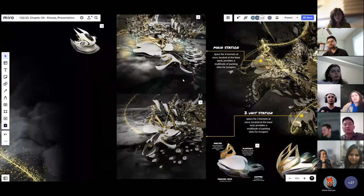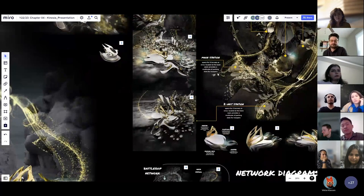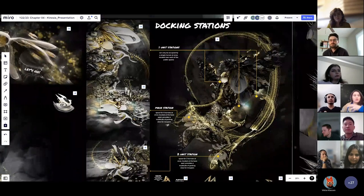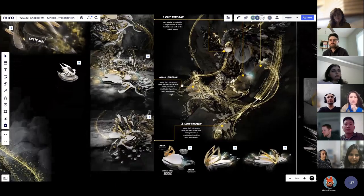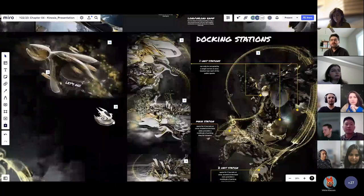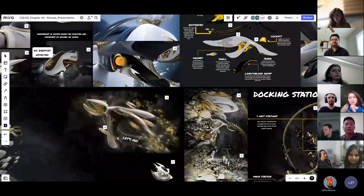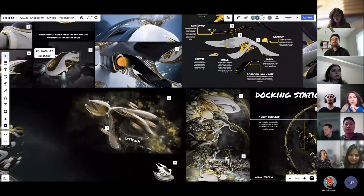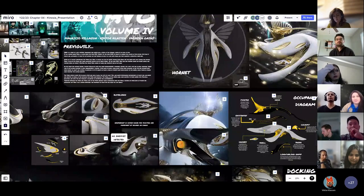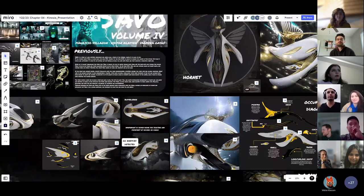Because again, of all the complexity of the work, but other than that, I feel that everything is tying together and that you were able to work together throughout these different vehicles and create this cohesive and unified language on the vehicle design. So thank you guys for the beautiful work. Okay, thank you. Thank you.